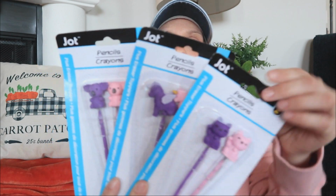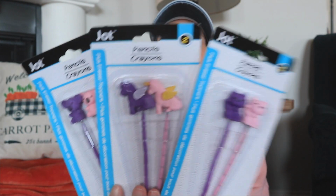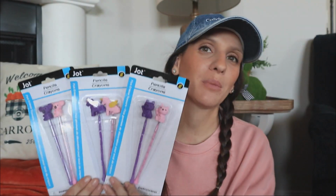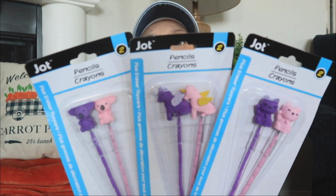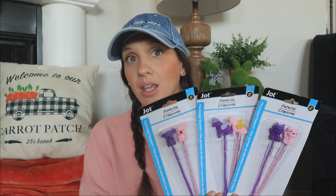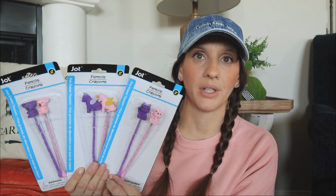The next new items to come through are these really adorable pencils. Look at this packaging. It's Jot again, my favorite. And look at that, how cute. These are just going to be really cute if you want to use them as decorative pencils, put them in a pencil holder, display them on your desk, or obviously great for gifts, a gift basket, care package. That's going to be a really great use of these as well.